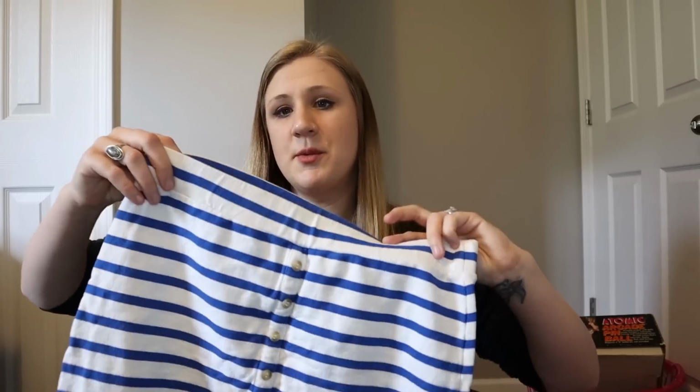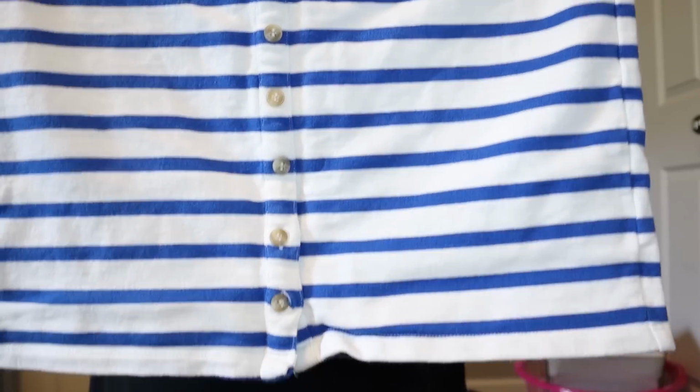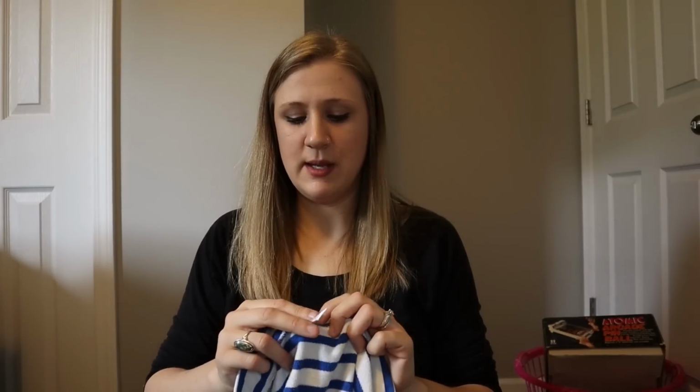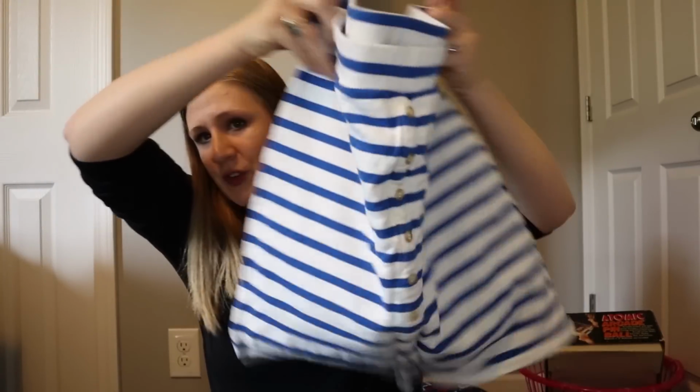Next is just a little summery skirt. It has a button front detail, however this is kind of fake. This doesn't actually unbutton, but just a blue and white nautical stripe, and it's a size medium and the brand is Free People. I have this listed for 20 and I think I'll probably get 16 to 18 for it.